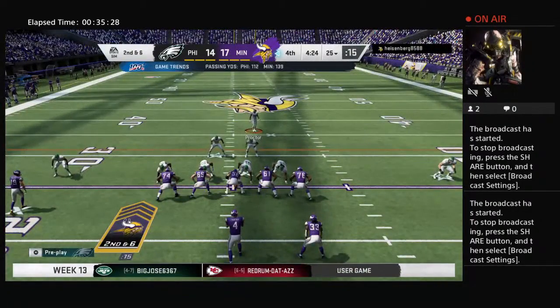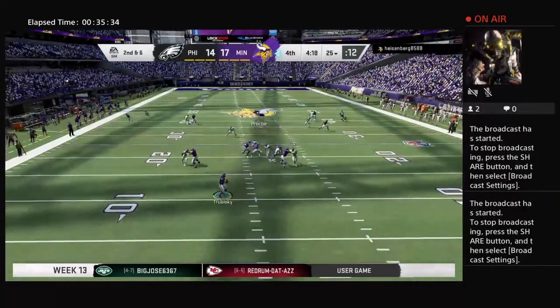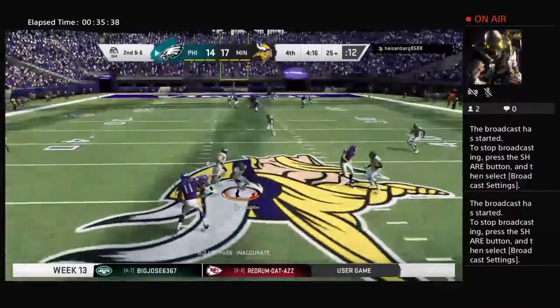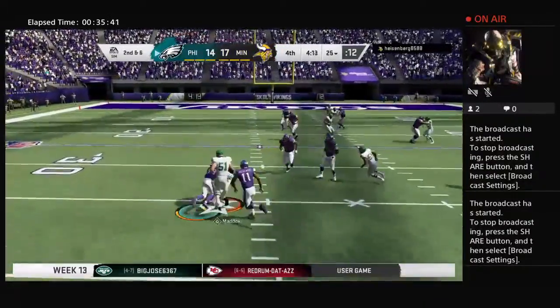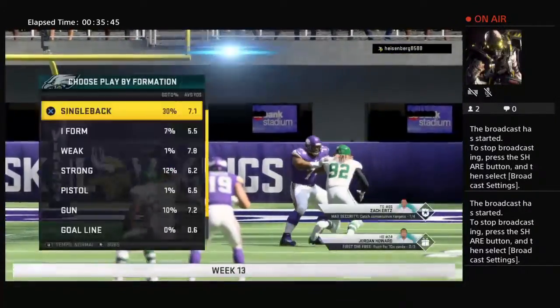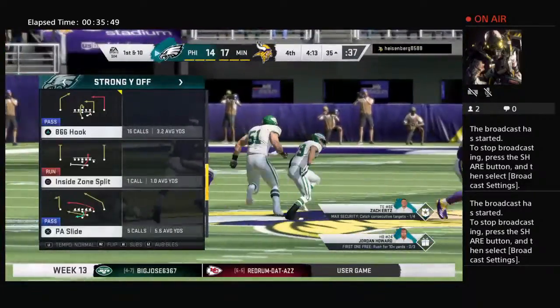Time to find out. Check 59. Mike is 59. From the 25 on 2nd down, Trubisky. Now look at this. They get the turnover they needed. It's intercepted. Picked off by Avonte Maddox. And the return here is stopped at the 35-yard line.